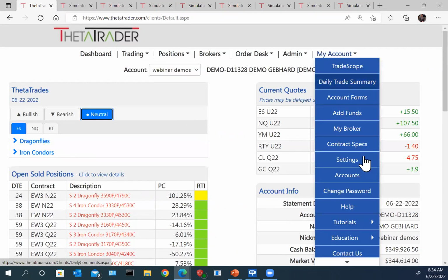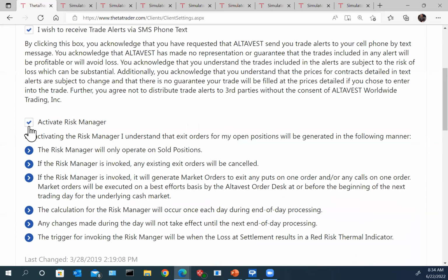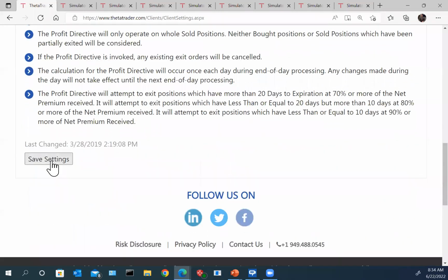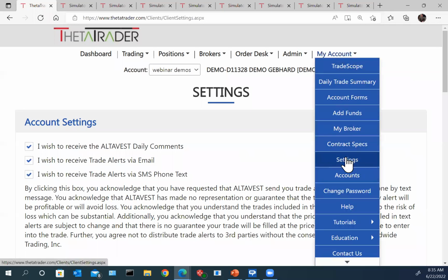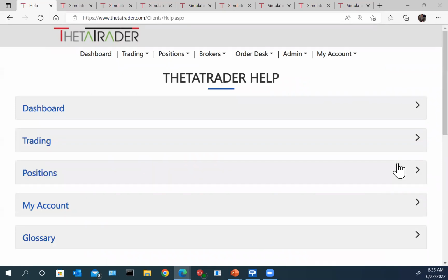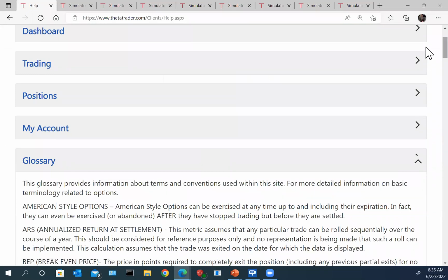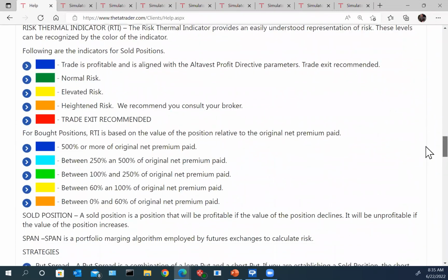But let me show you real quickly. Our time is limited. This is how you go to the automation. You activate your risk manager and you activate your profit directive by simply clicking here and then apply that to your account. And then once you do that, Theta Trader will now be scanning your account. And anytime there's a blue or a red RTI, it will automatically place those orders for you to close out those trades. So that's a really, really great feature for automating and removing your emotions. That's really the point of it. We put that together after years and years of trading with thousands of clients trading millions of options. So a lot of thought went into this to simplify it and make it effective.